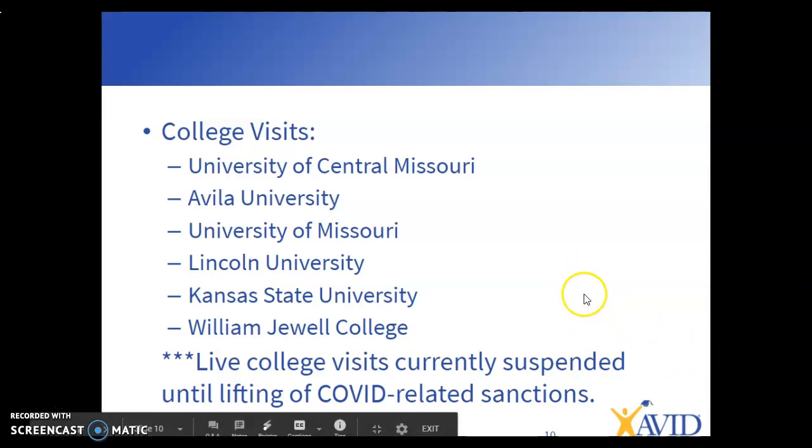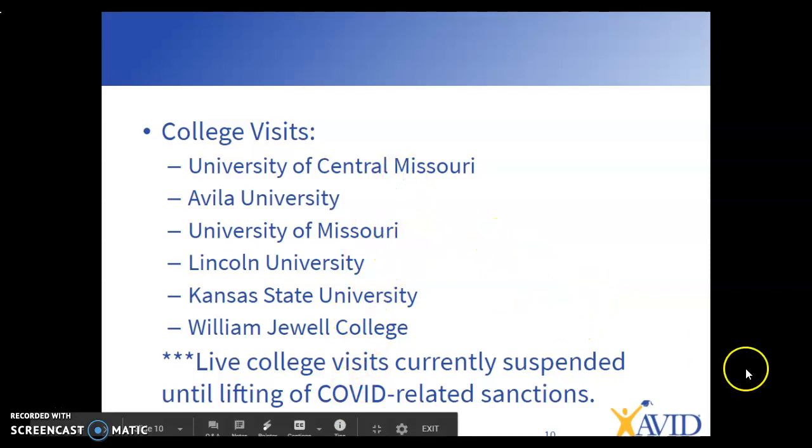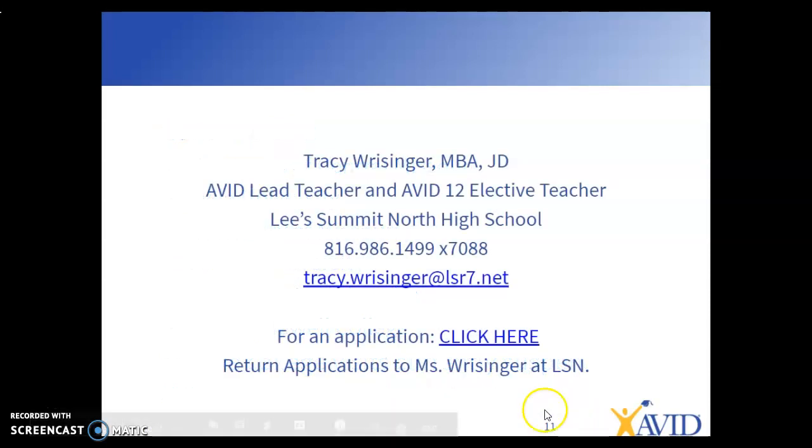When we do that, what we try to do is give them a variety of colleges. If you'll see from the sample list, we have everything from large universities to small private colleges and everything in between. And what we want students to have is the opportunity to experience something that they might not otherwise seek out, and to see that even things they thought might be out of reach, we can make them be within reach. So we give them a wide variety of opportunities.